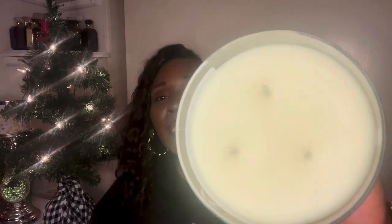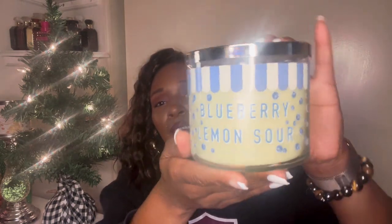Yeah, this smells lemony, a little sour, and a little sweet, kind of like a lemon head. You know how it's kind of sweet, sour. I'll say a lemon head, but a lemon head on steroids. Blueberry lemon sour. I really don't get too much blueberry. I get a little bit, but that sour lemon is taking over. But it is sour and it's sweet, so I'm guessing the blueberry is what's making it sweet. Duh. But yeah, I like this one. So this is blueberry lemon sour.